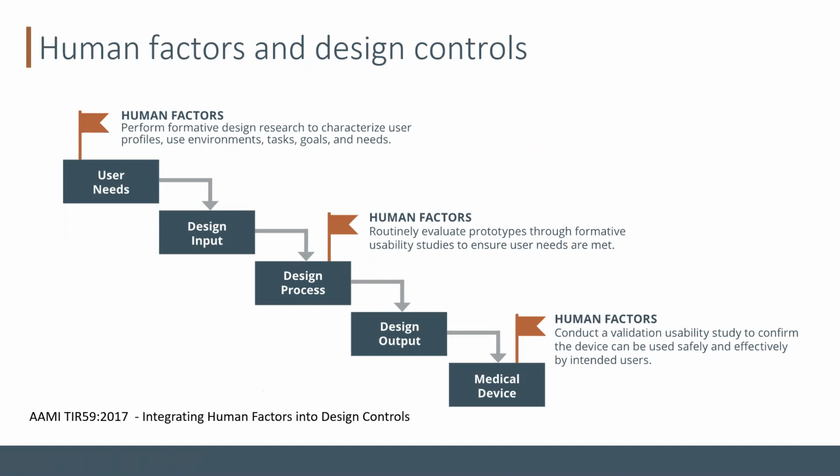So it's the TIR 59, which integrates human factors into design controls. What I did here was take that diagram and think about where human factors fits into that process. It really aligns with those 3 steps in our other diagram. What better way to understand your user needs than to go out and visit them in their natural habitats, and document the use environment that they're working in and the tasks that they're completing. And then as you're going through the design process, evaluating the designs, making sure that you're meeting those user needs, until lastly getting to the validation study. So I really see it as these 3 touch points in that waterfall diagram for human factors.